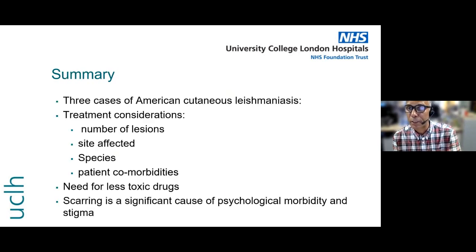So the summary, I suppose, is that there are 3 cases of cutaneous leishmaniasis, each receiving a different treatment regimen. The treatment conditions really are: which species is it, which is why PCR is so important, particularly in people who've had multiple potential places of exposure, so backpackers, military service personnel, etc. And then the number of lesions and particularly the sites, and whether it's adjacent to a facial structure. So we talked about the need for less toxic drugs, and that scarring can cause long-term psychological morbidity. Thank you very much.